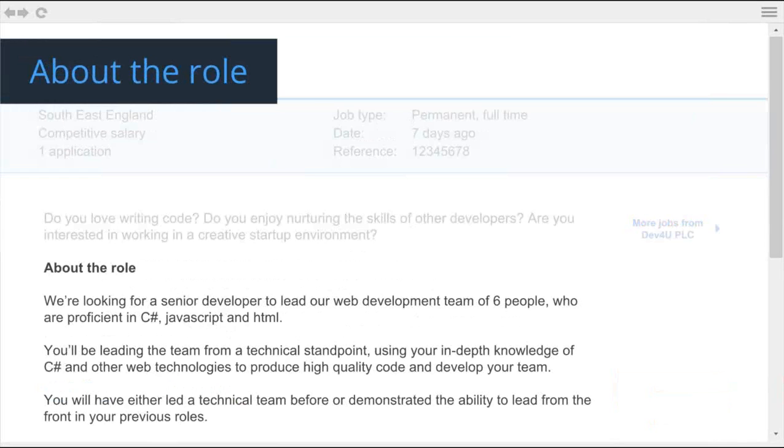Next thing that we've done here is that we've put the role into sections. Now, a lot of recruiters will make the mistake of trying to put too much in an advert, or having great big blocks of text in an advert. If you're a job seeker looking at maybe 10, 15, 20 adverts in a session, that can get too much. Job seekers like to come in and look at an advert and pretty much see the bits that they want to.